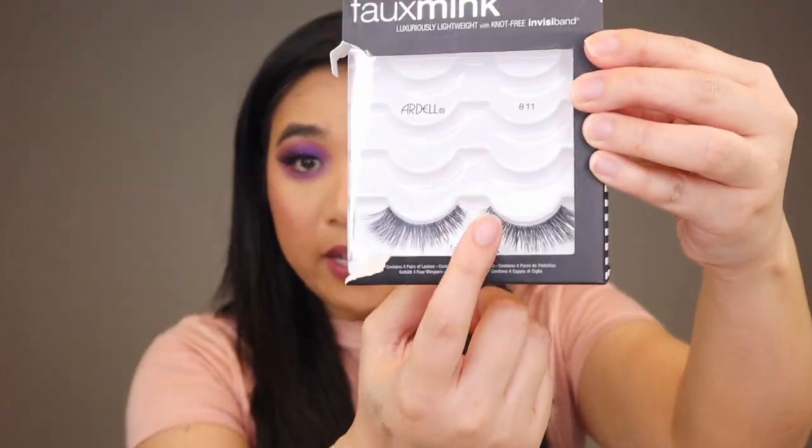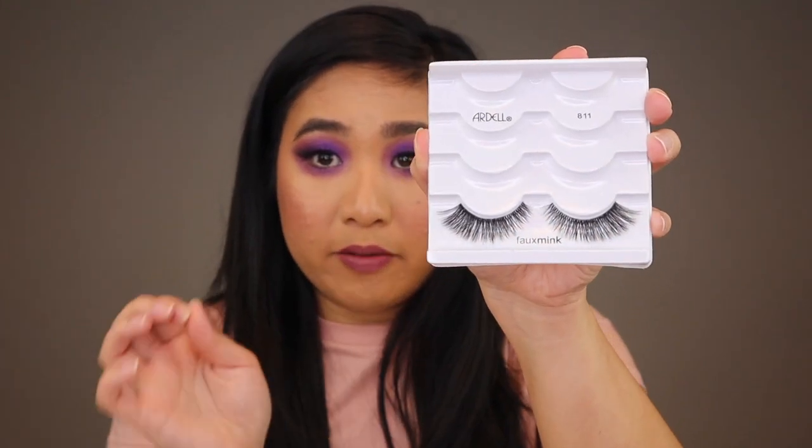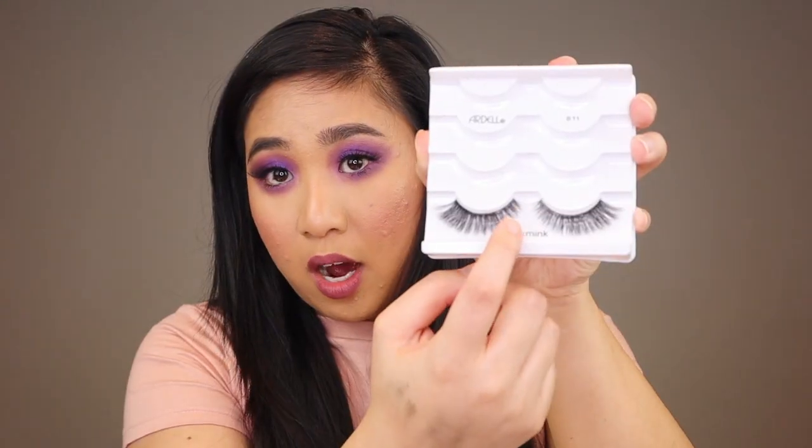So as you can see, it has the glare. You can see that these are very similar to the Demi Wispy. They start off short and then they flick out. That is my preference with false lashes. I don't like the ones that are short, long, short, long. I don't know, they look like spider legs to me. I don't like those, but to each their own.